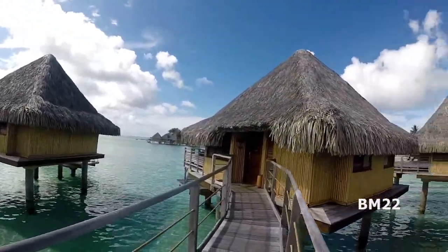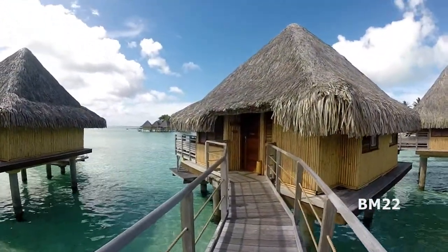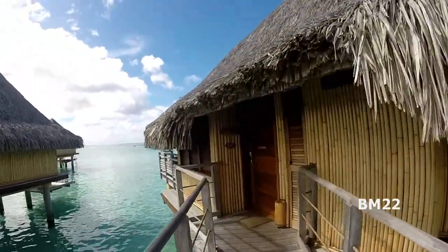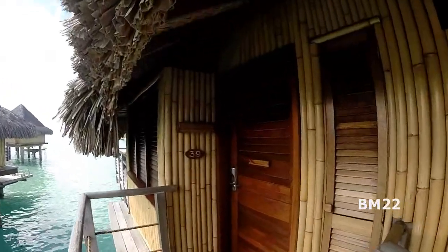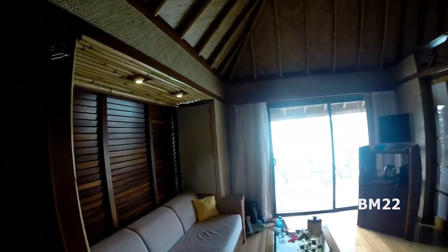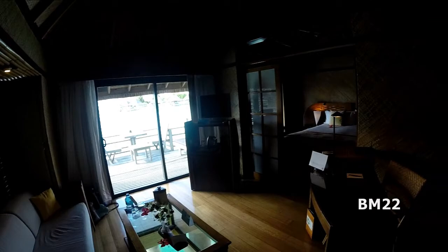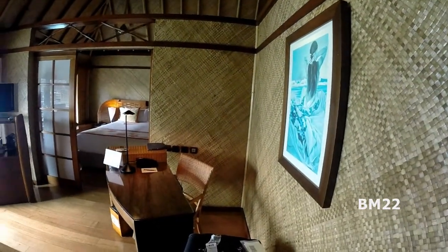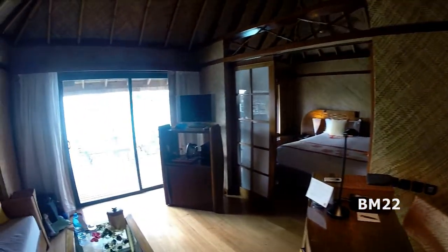Here is a quick room tour of the room we had when we were in Bora Bora. Yes, this is filmed with a GoPro camera. The room is kind of cool looking, and in the coffee table where it's glass, you can see down to the water. That's real neat too. Each of these little bungalows has a deck out back, a platform, and then there's a ladder down to a swim platform. Very cool, and we did a lot of snorkeling and swimming down there in the water around these bungalows. And yes, these are those really cool looking thatched hut looking wooden bungalows on stilts above the water.